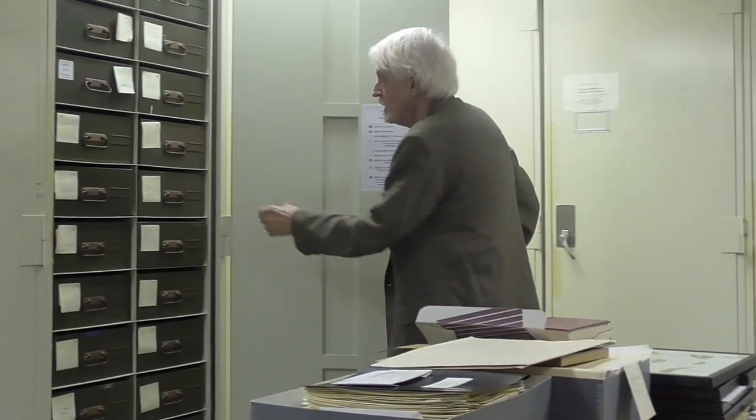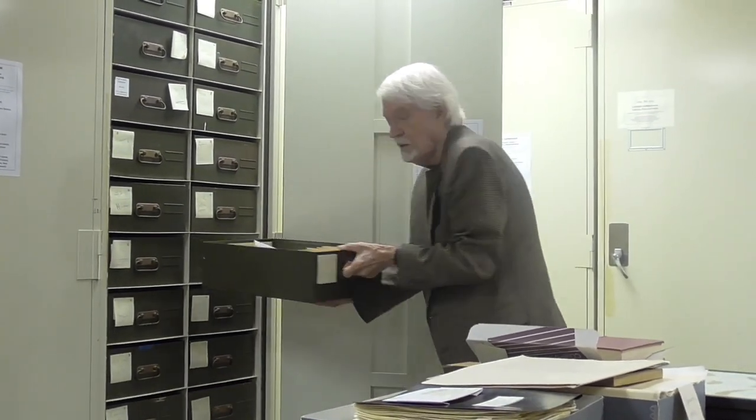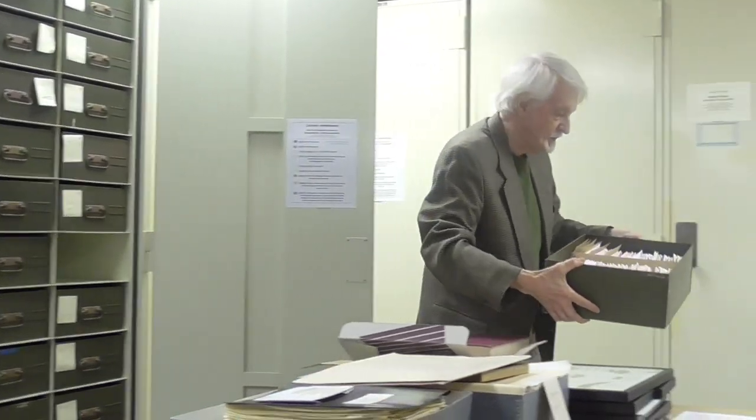Now, this is how they're arranged. We have these metal drawers, and the specimens in there are vertically arranged, and there's a card showing the Latin name of the lichen. Everything in the herbarium is arranged alphabetically by genus, and then under the genera by the species name. So it's easy to find. This one is Lobaria pulmonaria, which is the lungwort lichen.